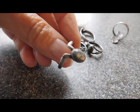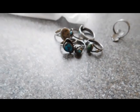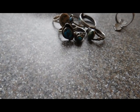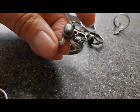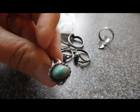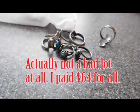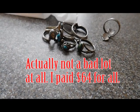This is an abalone, interesting shape ring. This is Mexican. It is signed, so I might be able to figure out. Oh, it's got an eagle mark too. So yeah, that's kind of cool. And it's another Navajo. Nice chunky little turquoise ring. And it's not marked.